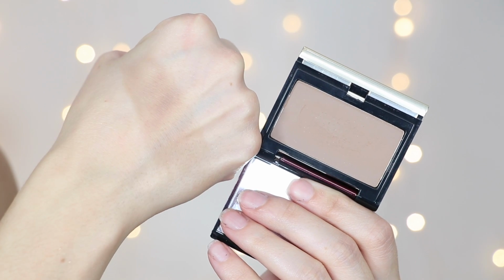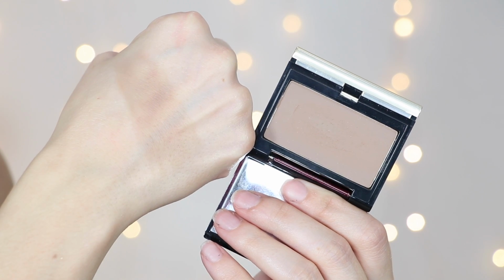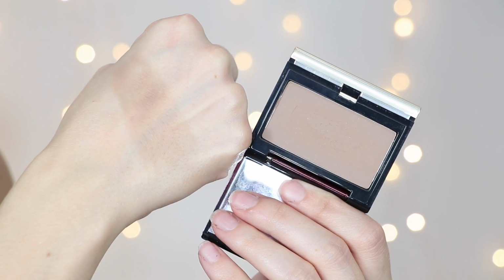Okay, I do want to mention the Kevyn Aucoin Sculpting Powder in Medium, even though I don't really talk about this that much and I don't really use it that much in my videos because I'm obsessed with my Thrive Cosmetics bronzer. This is such a great product. It's pricey, but so good. The formula of this is really nice. It's so easy to blend and it's so compact and little.